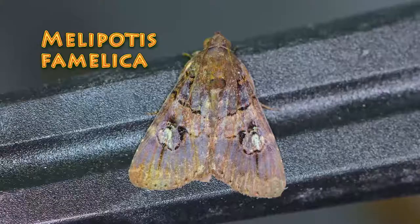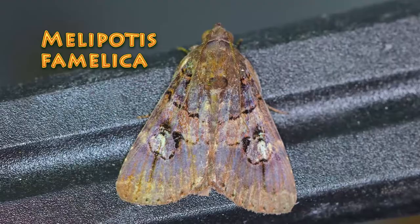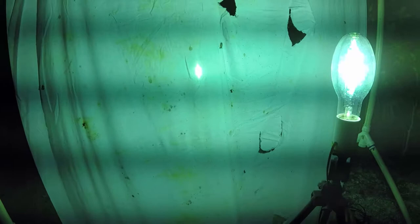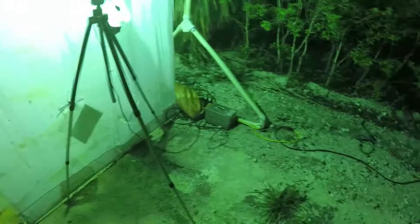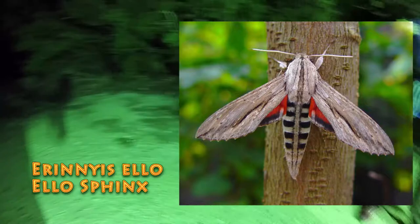So let's see what we got. All right, here we got another Melipotis on this side. Got a Melipotis on this side. That's Famelica, I think. And the other one was Fossilaria. Yeah, this is our little, what are they called? Slug, it's a slug moth. Or there's a sphinx moth plopping in. What do we got? Yellow sphinx. Yeah, it's always good to see a sphinx moth flop.